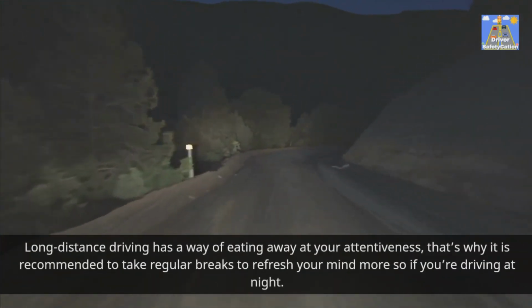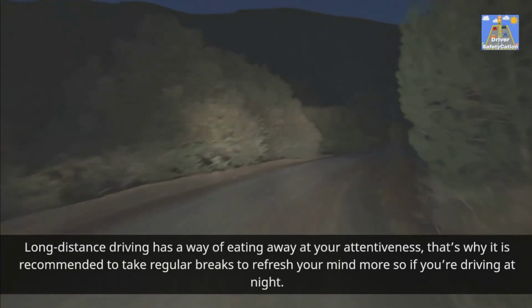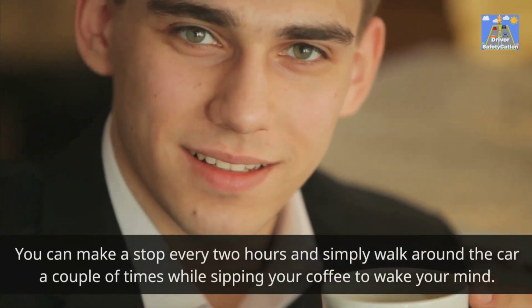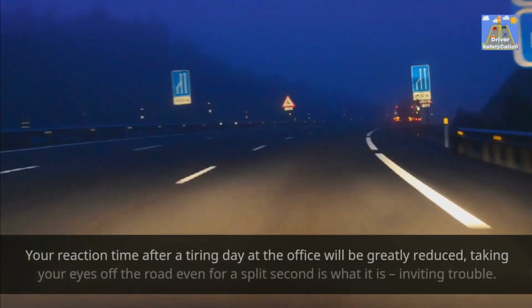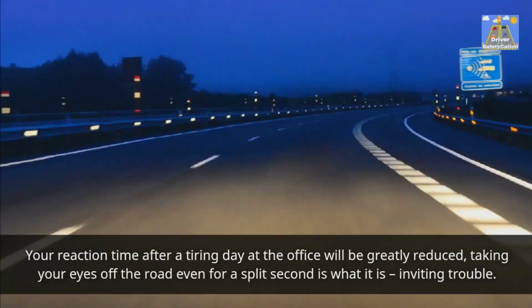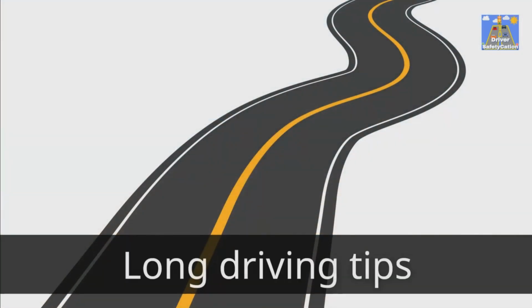Long-distance driving has a way of eating away at your attentiveness. That's why it is recommended to take regular breaks to refresh your mind, more so if you're driving at night. You can make a stop every 2 hours and simply walk around the car a couple of times while sipping your coffee to wake your mind. Your reaction time after a tiring day at the office will be greatly reduced. Taking your eyes off the road even for a split second is, what it is, inviting trouble.